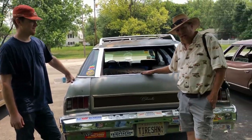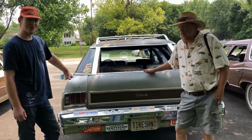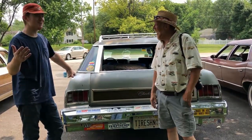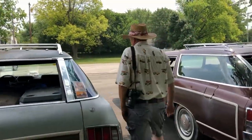Jerry likes this wagon so well, he even camps in the back of it. He slept last night in Walmart or somewhere? Walmart parking lot. We camped right in the back. We invited him out to our house, but he wanted to sleep at Walmart. Can you believe that? I had to do it for the story. And then follow us up front. We got some really neat stickers up here.